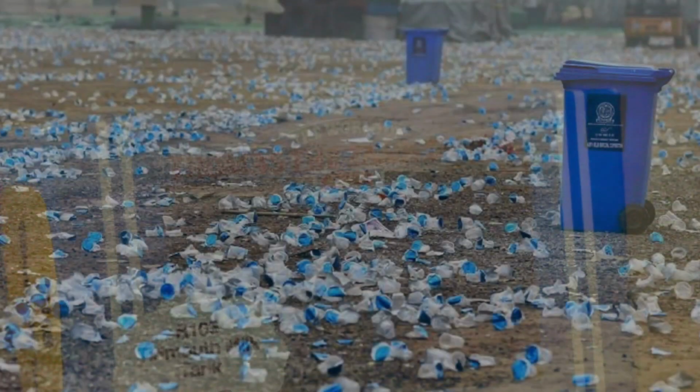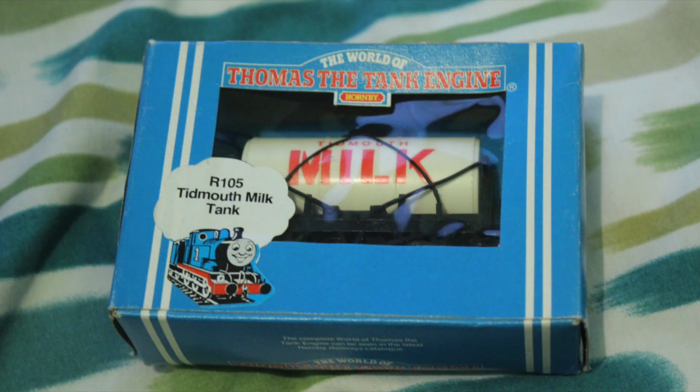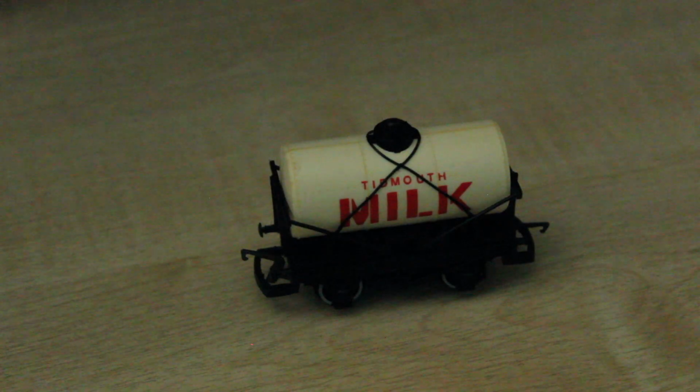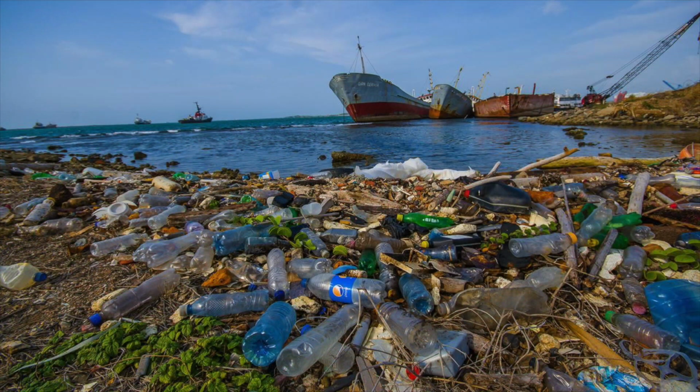Obviously, we're in the age now where people are going on about using less plastic and all that. And the box I've got here hardly has any plastic in it, apart from just to see the model through. So like I said, hardly any plastic on that at all. But I keep all my models in the box anyway, so the plastic isn't going to end up polluting the environment.